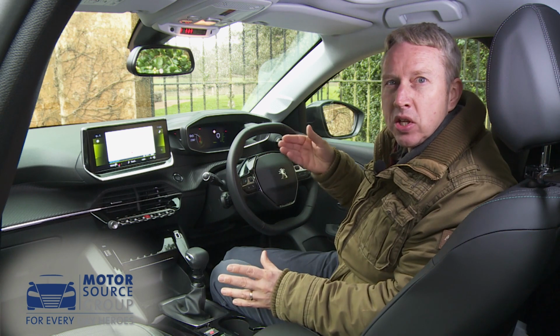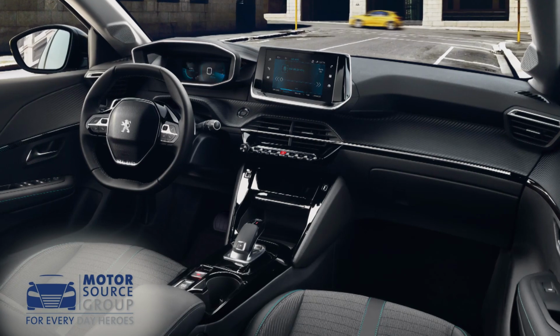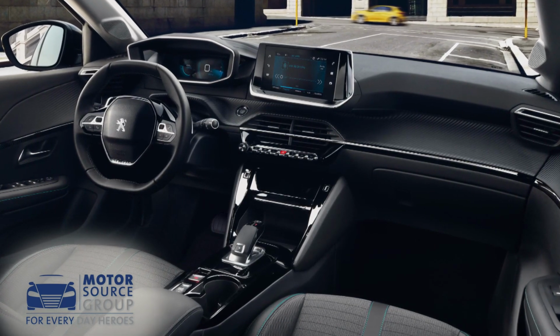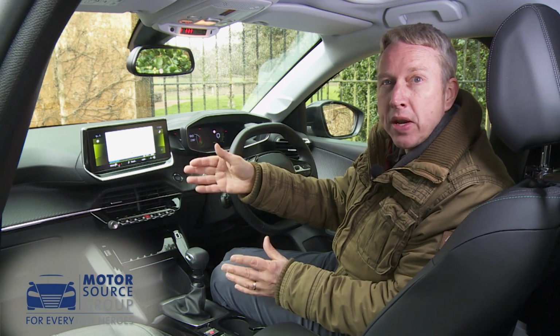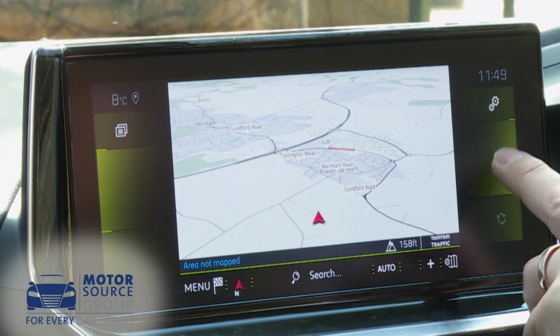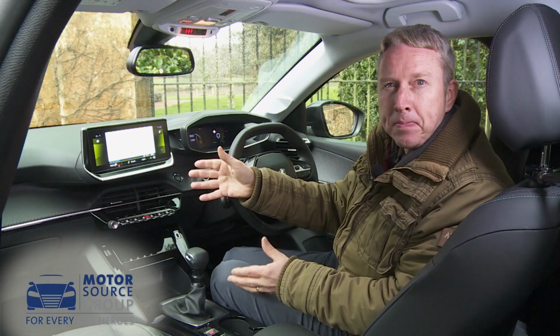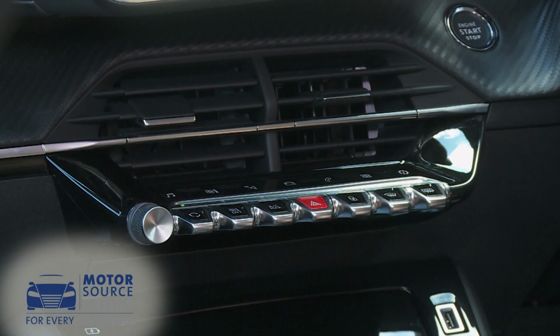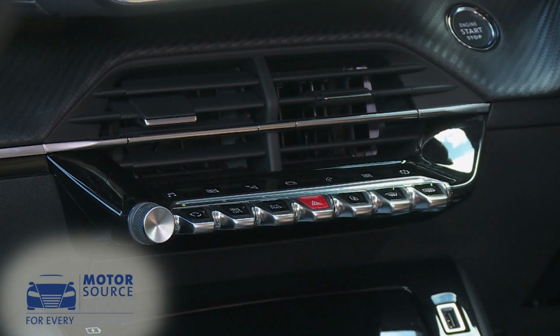More media technology sits to your left in the form of the usual centre dash touchscreen, normally 7 inches in size for 208 buyers, but optionally available in the larger 10-inch form we have here. Either way, the monitor includes plenty of functions. Too many, in fact, because you have to use this display to operate all the climate functions, which means switching out of whatever you're looking at every time you want to change temperature or fan speed. At least these 7 stylised piano-style keys below this monitor look rather nice, positioned in front of a row of touch-sensitive shortcut buttons just behind.